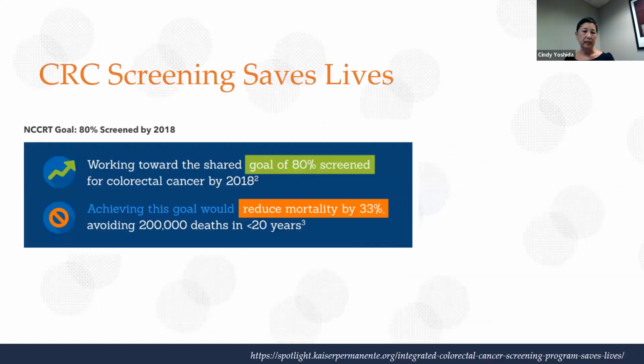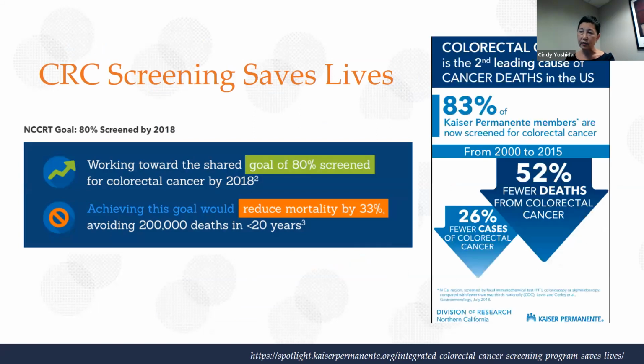What happens if we get to that 80%? It used to be 80% by 2018, but now it's 80% in every community. If we could achieve this goal of getting 80% screened, we could reduce the mortality from colon cancer by about a third, and we can avoid over 200,000 deaths in the next 20 years. So it's achievable. Kaiser in California, because California had such a low rate of colon cancer screening, really did a big push to get colon cancer screening. They got 83% of their population screened. And when they did that, between 2000 and 2015, they saw 26% fewer cases of colon cancer and 52% fewer deaths from colon cancer. So screening does work, screening does save lives, and it does make a difference.